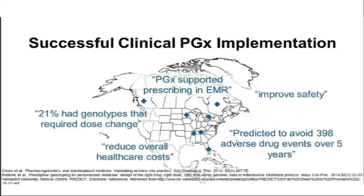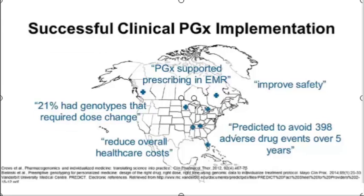Here are some exciting results. Mayo Clinic successfully incorporated pharmacogenomics prescribing and was able to utilize their EMR. St. Jude's found out that more than 1/5 of their patients tested had one or more high-risk variations in enzymes which metabolize medications, leading to dose changes. Vanderbilt predicted that their program helped avoid close to 400 significant adverse drug events in 5 years. Overall implementation of pharmacogenomics helped improve patient safety and reduced overall healthcare costs.